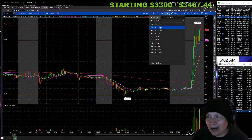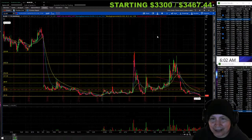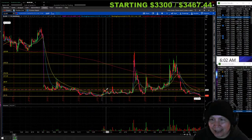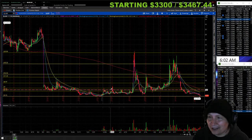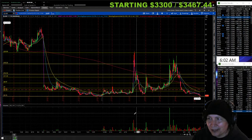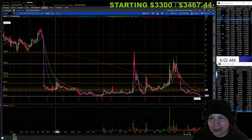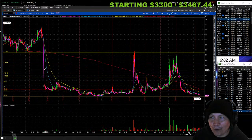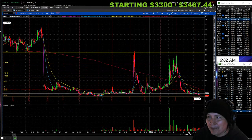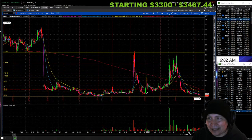So let's go to the daily chart. Look at it. Here's the orange dotted line down here at 635, that's where it's sitting right now. What do we notice on this? Look back here. It has a full gap all the way up to $20.89. It has ran in the recent past.